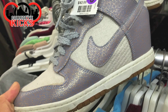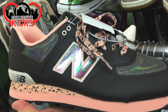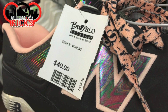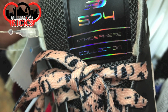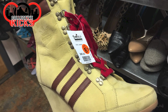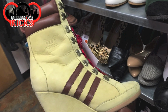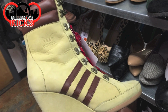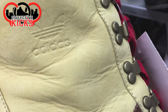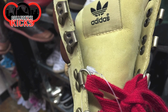You can see some Dunks, $42 from women's. Then they had these crazy looking New Balances that were kind of cool. Women's section, kind of almost like a staple colorway, but not. Obviously, it was this Atmosphere collection. It says on them. Never seen that before. And then they had these lady heel Adidas. These are pretty wild. I don't know if I trust a woman in Adidas heels like those. But yeah, they were there. I think you saw the tag on the front. I think they're like $47.